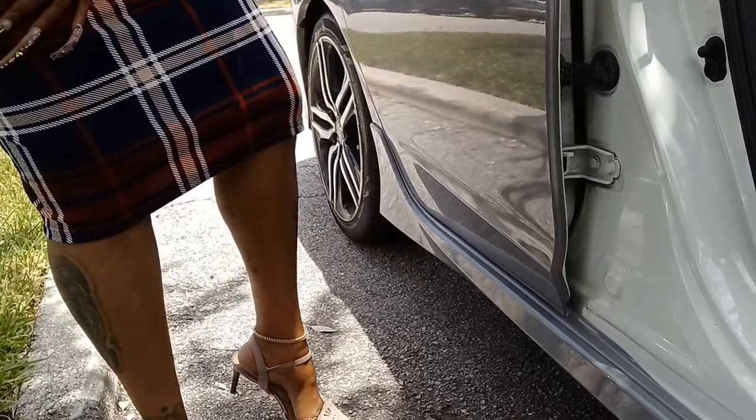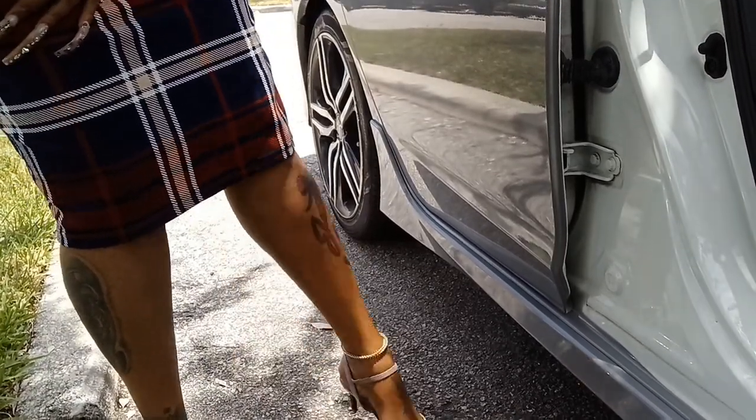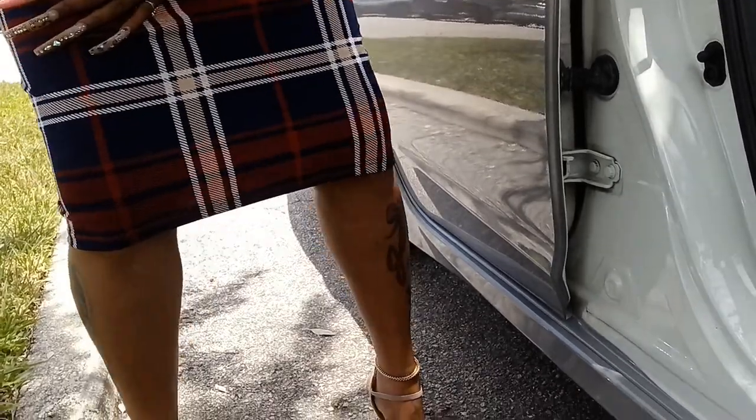It drops right below the knees and it is stretchy. So I'm going to show you that it is stretchy. It is not hindering me at all.